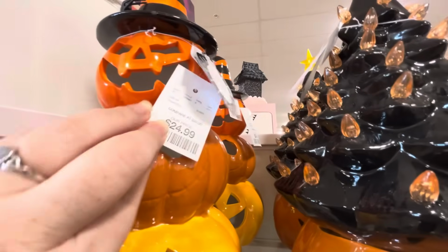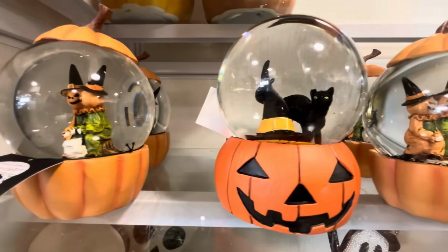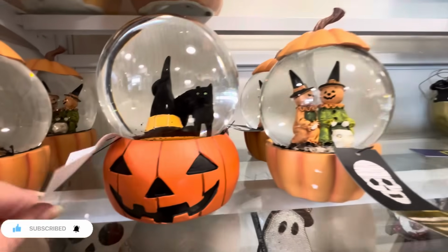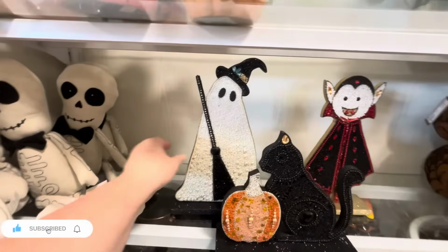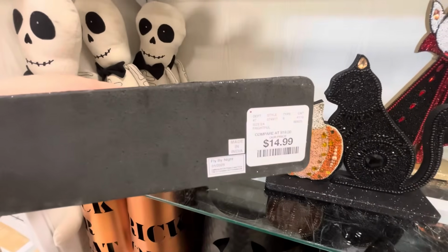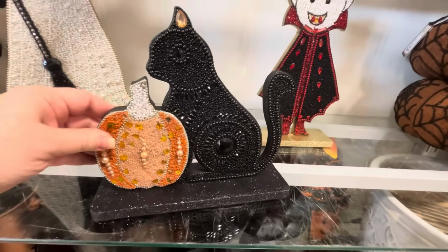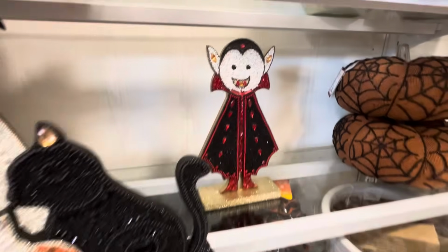We've got some light up little pumpkins here, $24.99. The nostalgia tree one is $30, that's the going rate for those. $14.99 for these classic snow globes. I do like the beaded pieces. Most of these are, I think, made in India, but I'm not 100% sure. $14.99 for the ghosty, we have the cat with the pumpkin. These are just really cute, and I like the vampire too.